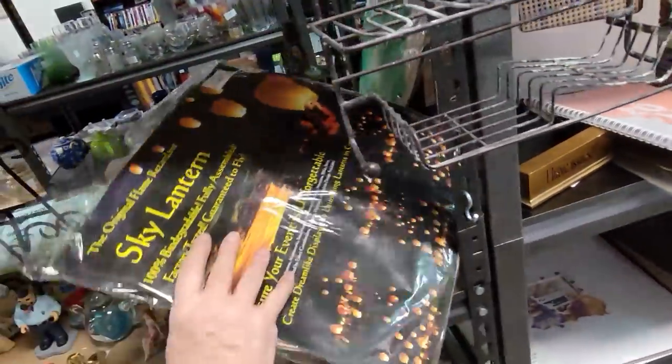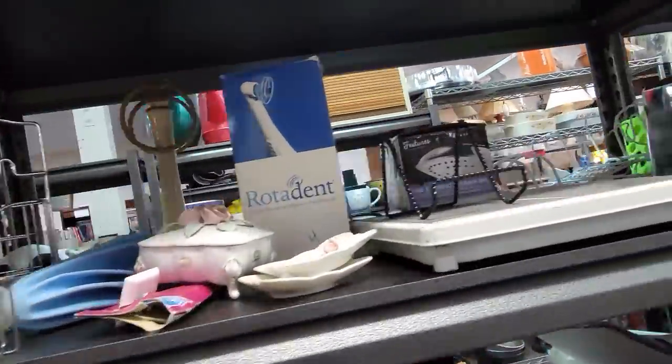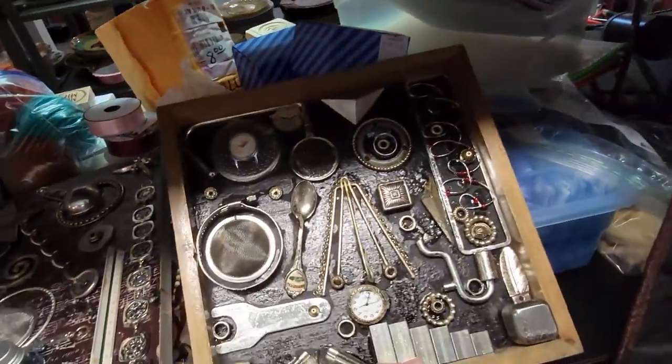Oops. Oh, I thought it was a giant. Oh, it's a sky lantern. Well, look at it. It is. Oh, it's an alien sky lantern. My goodness. Ooh. That is very steampunk.